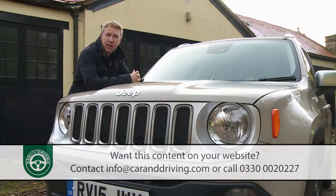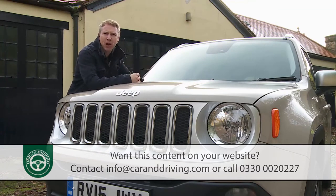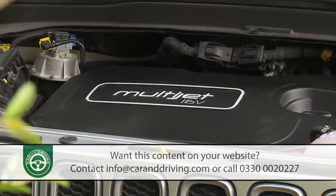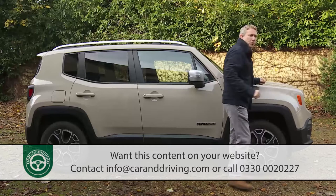As for the Renegade customer proposition, well, think in terms of three buying levels across the range. At the foot of the lineup, there's entry-level Sport trim with two-wheel drive and 1.6-litre petrol or diesel engine options. Here, we'd suggest that the £1,700 premium for MultiJet diesel power would be money well spent. Select this unit and you'll have the option of finding a further £1,900 for plusher mid-range Longitude trim.